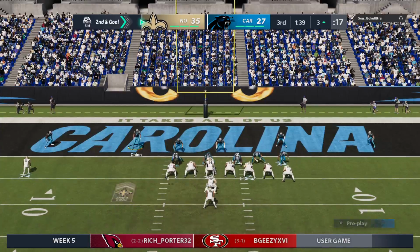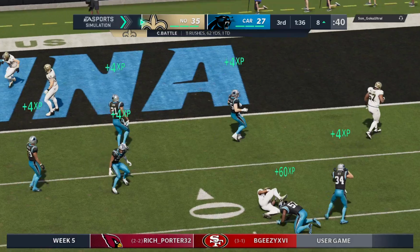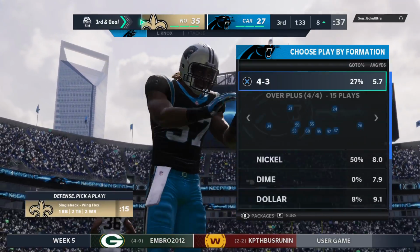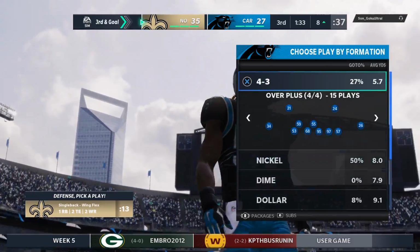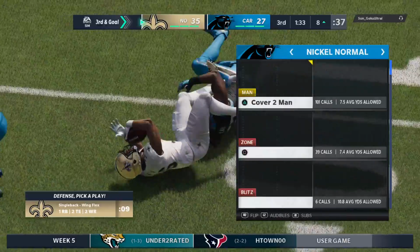So they're backed up to the 3-yard line, 2nd and goal. And this is going to result in losing yardage. They're driven back to the 8-yard line. That 2nd down play nets a -4. And now 3rd and goal coming up. The loss on 2nd down.